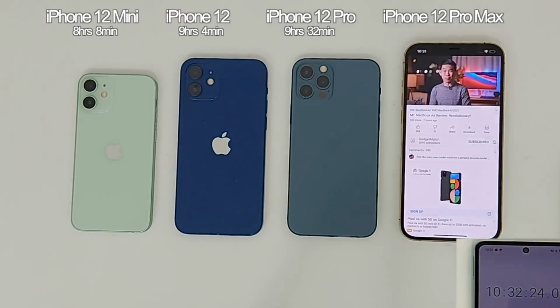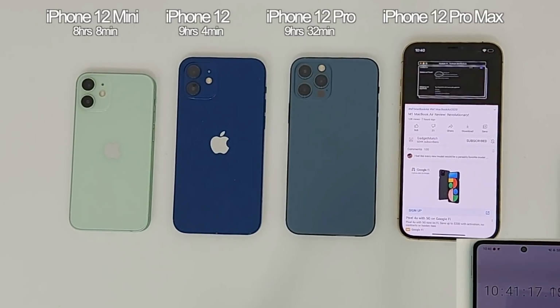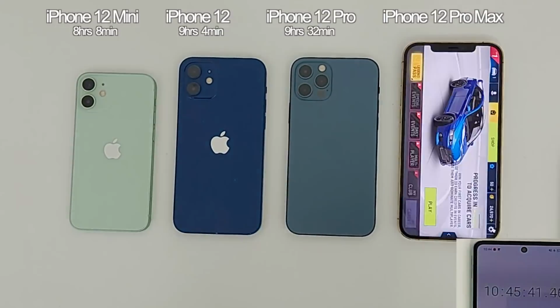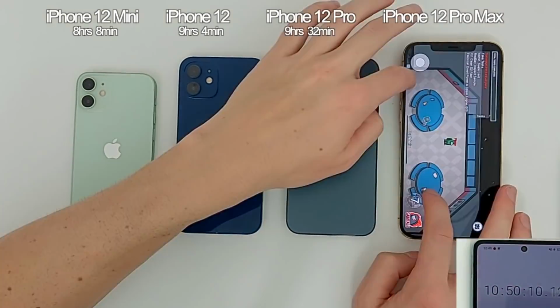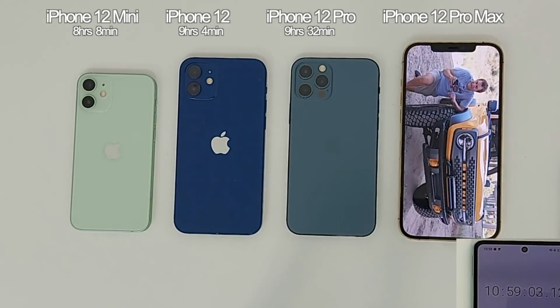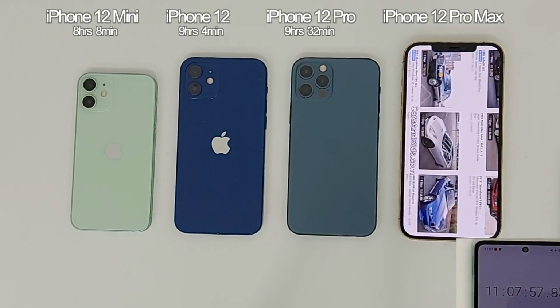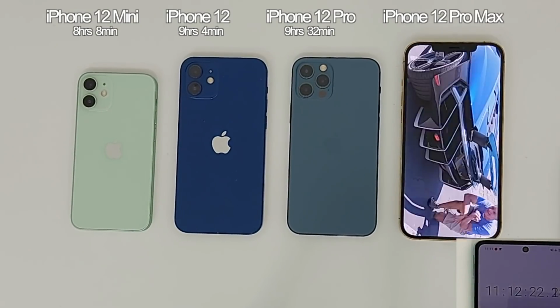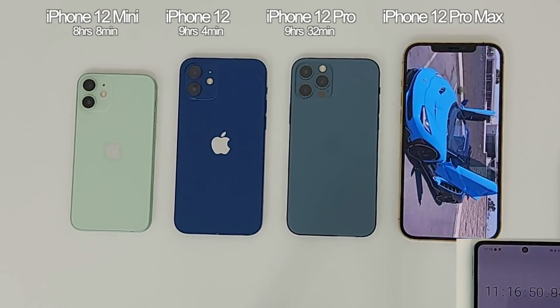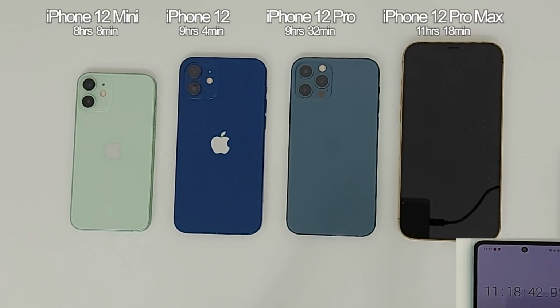And it doesn't sound like a lot. I figured it probably wouldn't make it past 11 hours, but I was wrong again. After another 30 minutes of YouTube videos and playing Asphalt 9 and Among Us and running through TikToks and Instagram and more YouTube videos, this phone blew past 11 hours and still kept going. Finally, after just over 11 hours and 18 minutes of continuous use, the 12 Pro Max finally ran out of life. And this really impressed me.